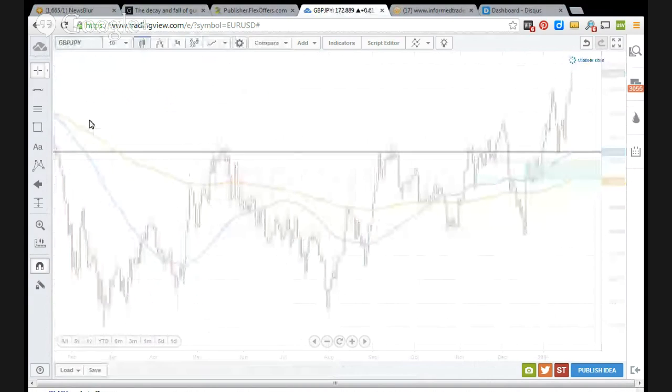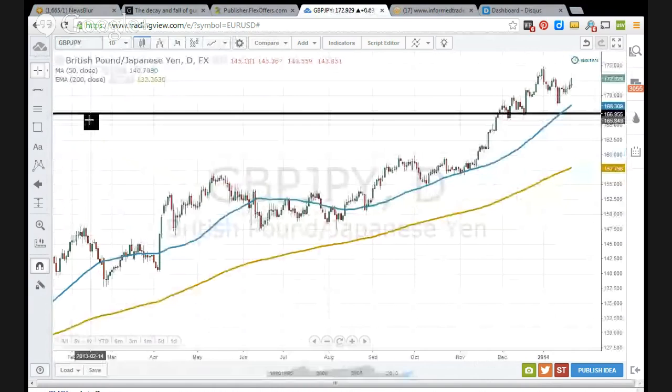Pound yen. No pullback. That the yen is rallying here, though, or that the pound is rallying against the yen is interesting. So that gives me a little more confidence that it's time to try the euro yen.